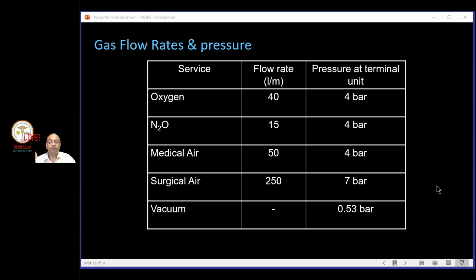The vacuum is maintained at 0.53 bar. A vacuum at a higher pressure will create problems. It may cause injuries. So this is the pressure at which it should be maintained. The pressure monitoring devices should be programmed or designed in such a way that they trigger an alarm whenever the pressure drops below these limits for the gases, and whenever the pressure rises or falls below this limit for the vacuum.